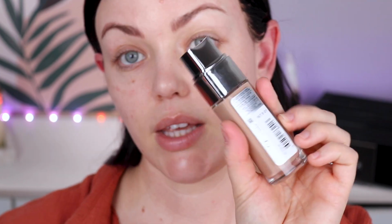I seem to have a habit of purchasing foundations that are too light for me, and I thought that if I got one of these, because I don't think this will like change the formula too much, and if anything it'll change it like for the better because it's such a nice foundation. So anyway, we'll see how this goes.